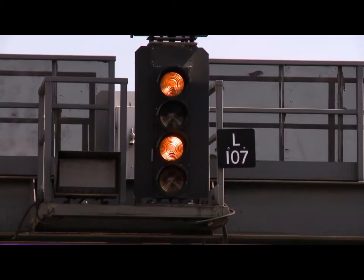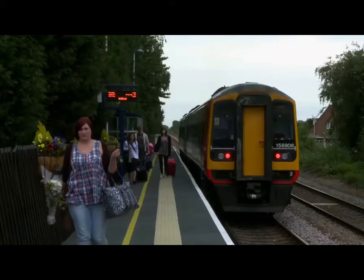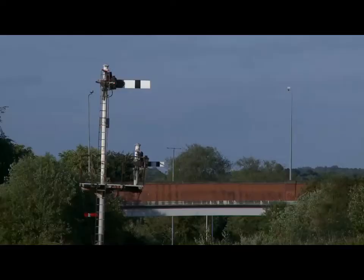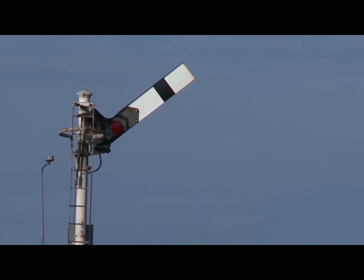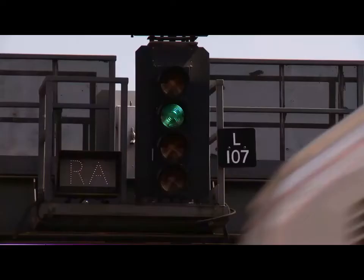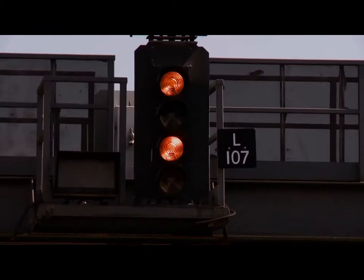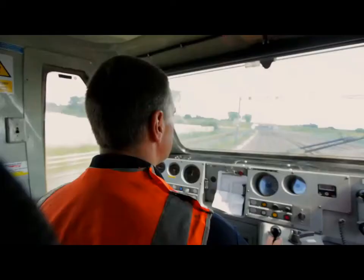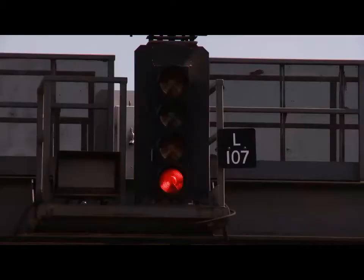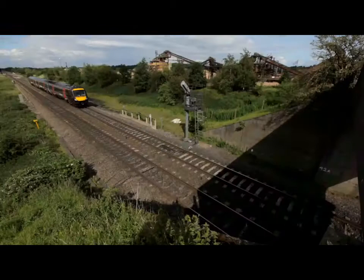Most line-side signals are in colour light form, but a significant number of semaphore signals remain on secondary lines. The semaphore consists of a mechanical arm that raises to signify go, or lowers into the horizontal to signify stop. The most modern signals have four colour aspects. A green light indicates clear. A double yellow indicates that the next signal will be a caution. A yellow signal indicates caution and that the next signal will be red. And a red means stop, otherwise known as danger. It's prohibited to pass a signal at danger.